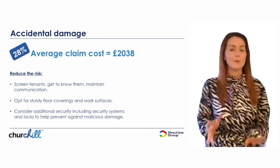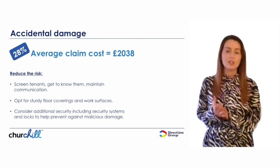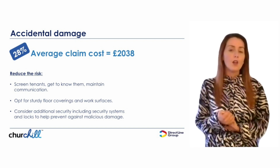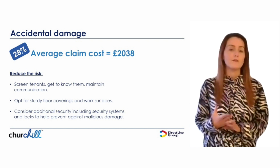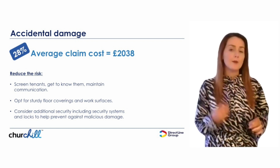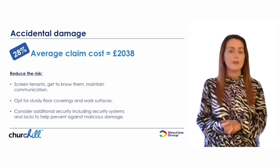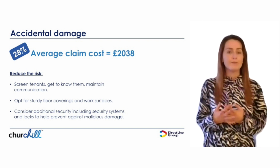Being a landlord comes with its responsibilities, even when it comes to tenants making sudden accidents or causing unintentional damage to the property itself. Last year, we saw the most common claims for Churchill landlord come through as a result of accidental damage. This was 28% of claims reported to us in total in 2020. And it also cost us on average £2,038 per claim.